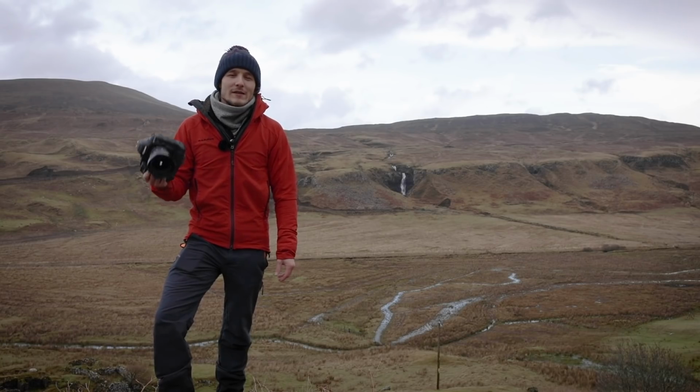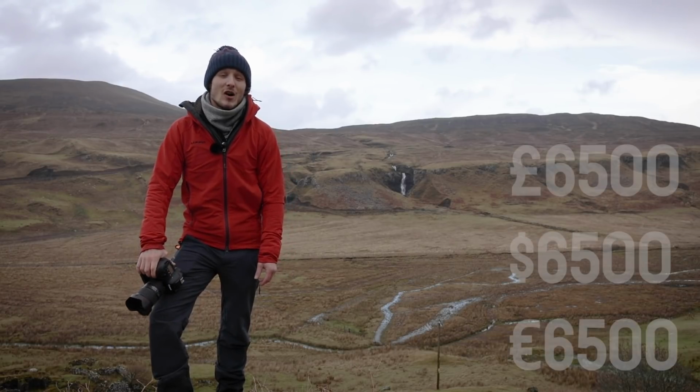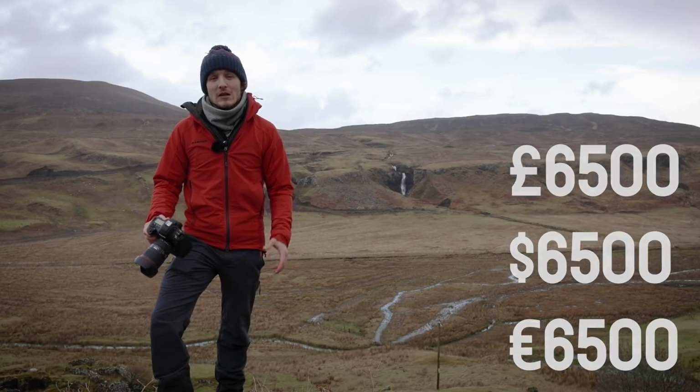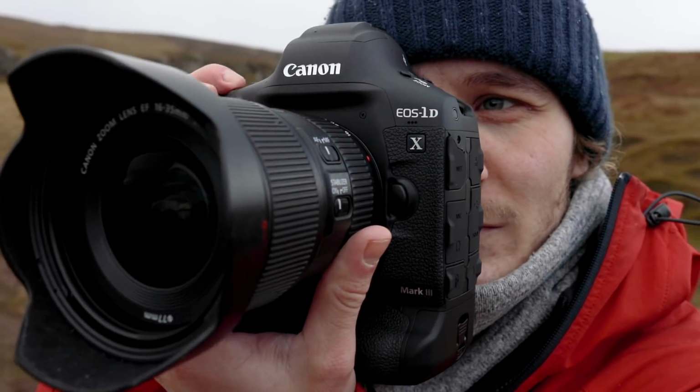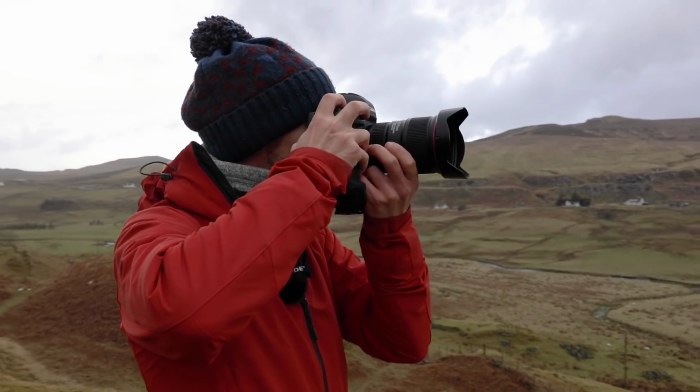Let's be frank, the 1DX Mark III is not a cheap camera. It's going to retail for around £6,500, and that's a lot of money even for a pro-level photographer. So why would you rush out to buy one in favour of something like your 5D Mark IV or another brand equivalent? Well, this is a no-compromise machine.